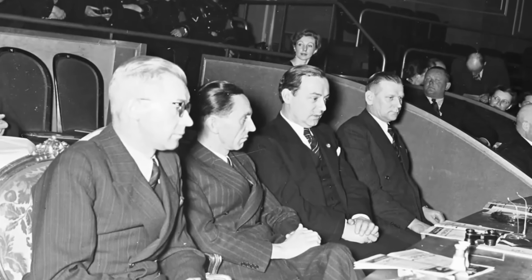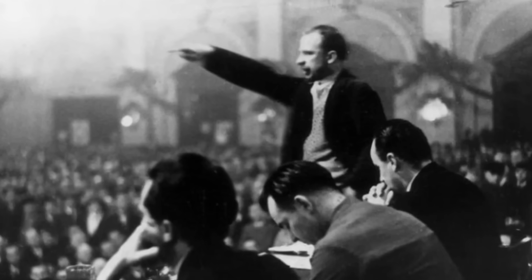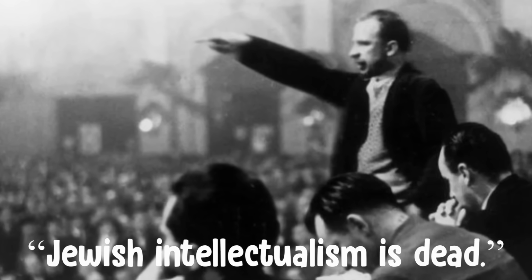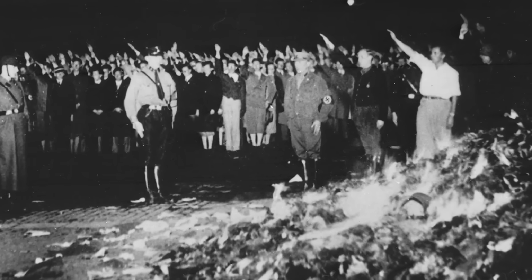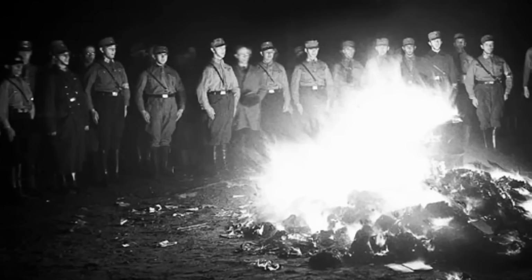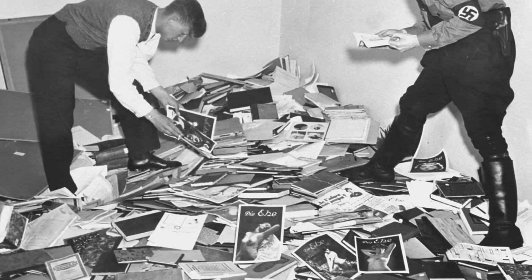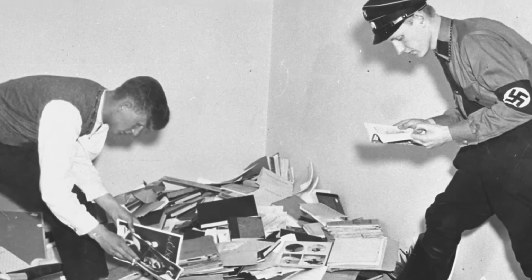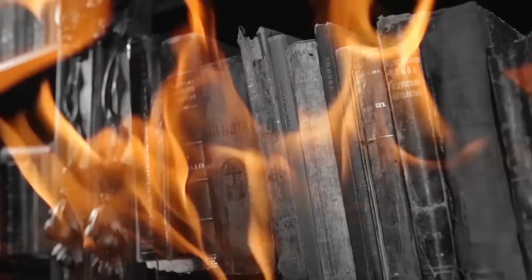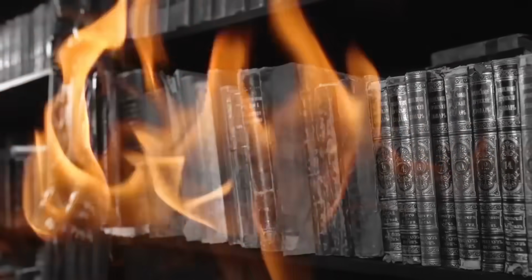In Berlin, Nazi propaganda minister Joseph Goebbels delivered a speech to a crowd of 40,000, proclaiming that Jewish intellectualism is dead. Thousands of books were lit ablaze at these gatherings while students marched in unity against the so-called un-German spirit. After the initial book burnings, the Nazis continued on their campaign to eliminate books by Jewish writers and others whom they viewed as a challenge to Hitler's extremist rhetoric from the public consciousness. The Germans burned millions of books in its occupied territories, including Poland, where 80% of the country's school libraries and 3/4 of its scientific libraries were destroyed.